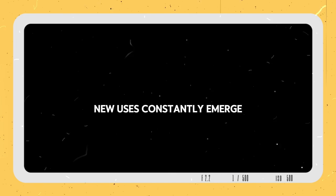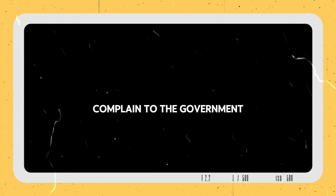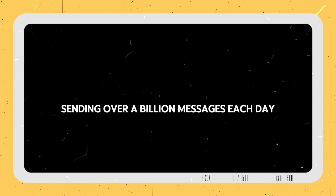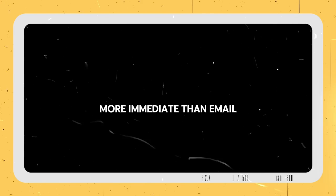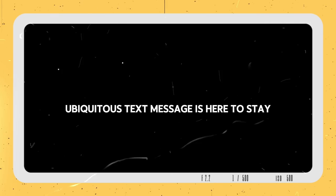New uses constantly emerge. You can enter competitions, complain to the government, and get reports on weather, traffic, football, and even check if your bus is on time. With a third of the world sending over 1 billion messages each day, it's hard to claim they're exclusive. Quicker than letters, less intrusive than phones, more immediate than email, the ubiquitous text message is here to stay.